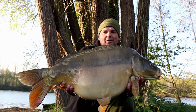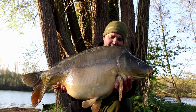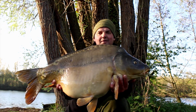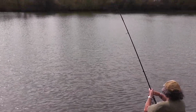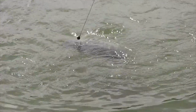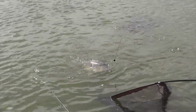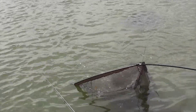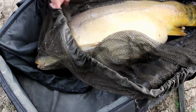How's that? Absolutely beautiful. Look at the colours. I think this one's going to turn into a big one. Definitely likes its food. Right then, let's get her back. It was heavy.